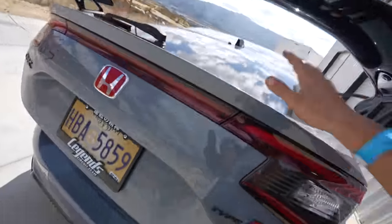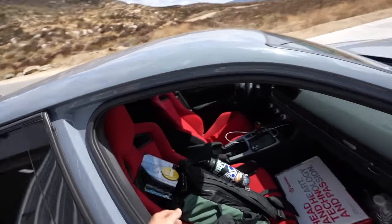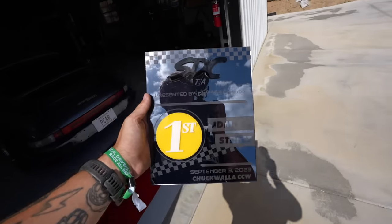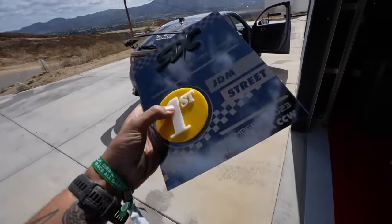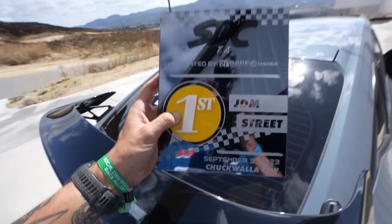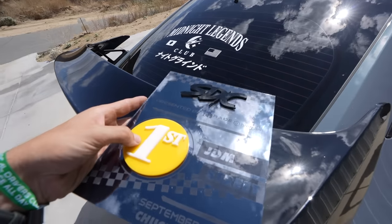All right, 2.5 hours later, we have finally made it home. Taken our first ever hardware back to the shop. This is honestly so freaking crazy. I had no clue that we'd be taking home first place at today's event, but this is really cool. I know it's just a little local event, but this means a lot. It's my first ever trophy that I've ever won while driving.